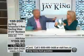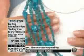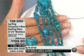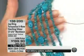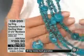The red skin that you're seeing here. These are all just natural nuggets. All I've done with these nuggets is knock the corners off, what they call edge grinding, and then hand buff them. But this is one of the few turquoise necklaces that you're going to see during this whole event today.